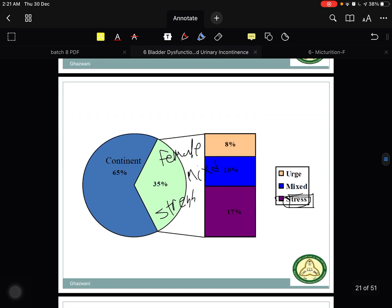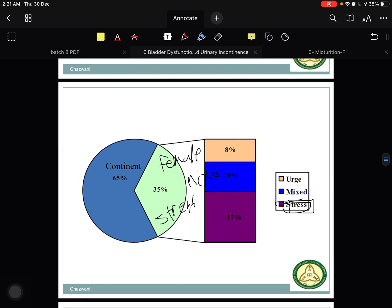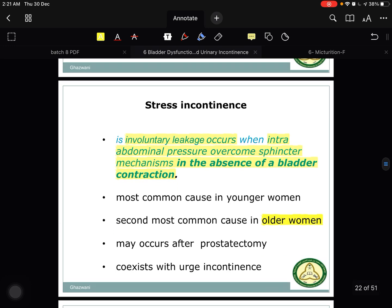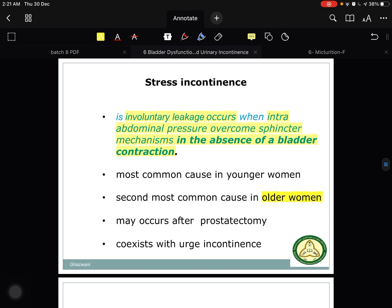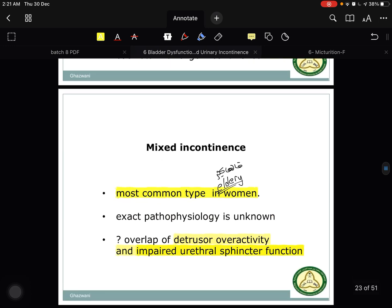The causes for it: first, let's say the majority of people with incontinence usually suffer from stress incontinence, meaning that when they cough or do some kind of active movement, in the absence of a bladder contraction, they feel leakage, because the sphincter mechanism will usually be affected. We can find this in older women.